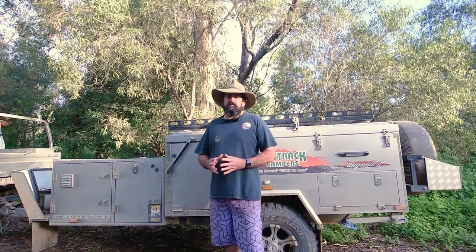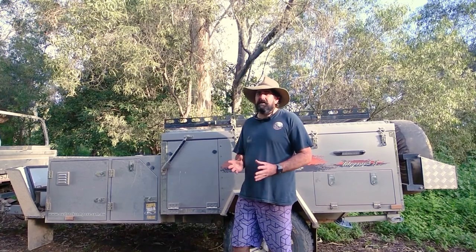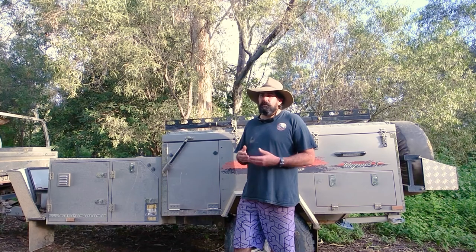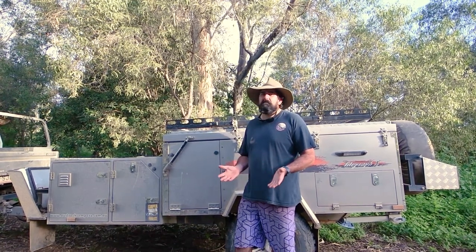Now that I have a family, it seems logical that I have a camper trailer. It allows me to get the whole family out. I have small children and it makes it a lot easier dealing with the routine of small children and the day-to-day chores that you just can't escape when you have those guys.